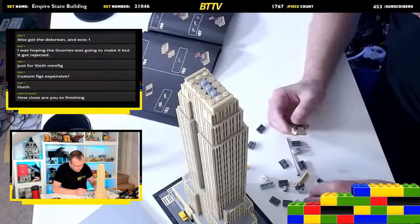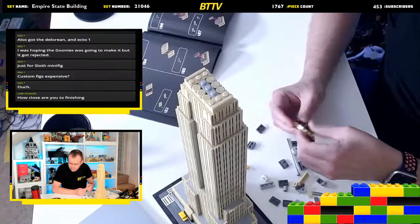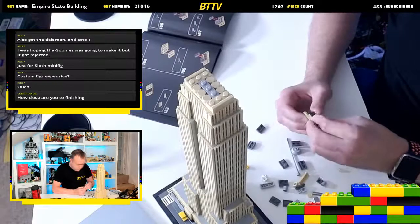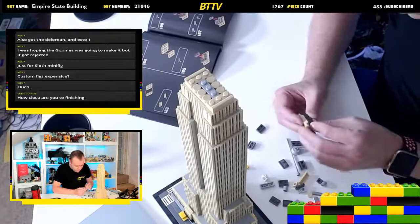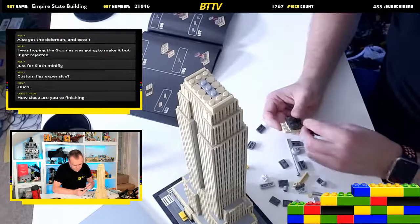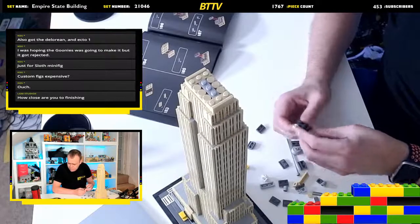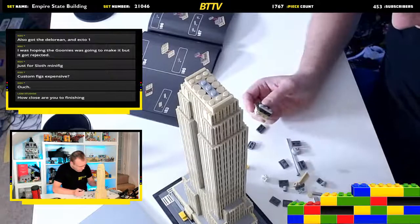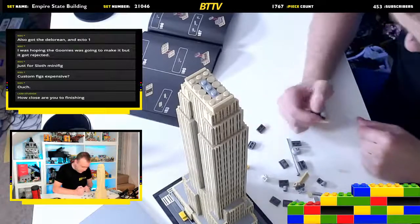Dark transparent pieces going in now. This is kind of the viewing area at the top coming together now. Probably need to do a Lego King Kong now to hang off the side of this.